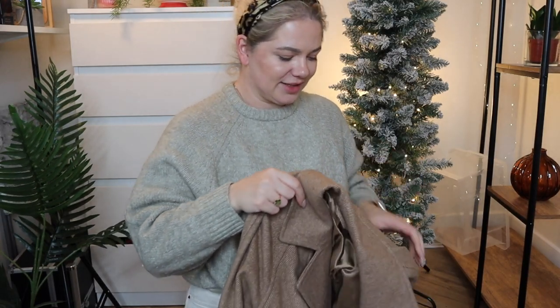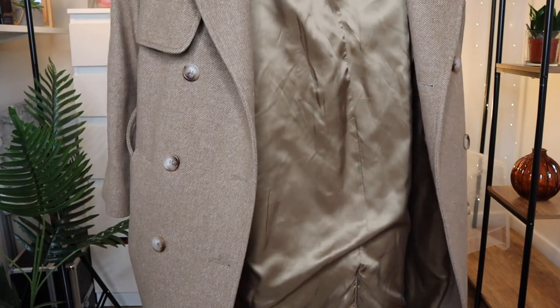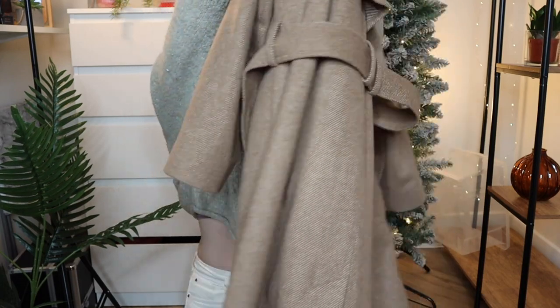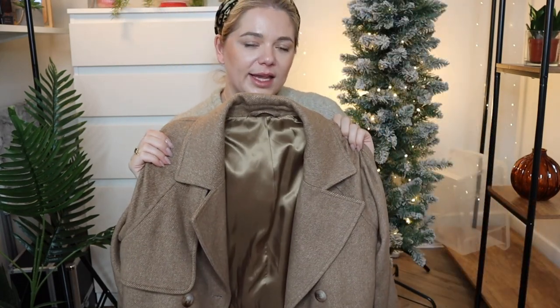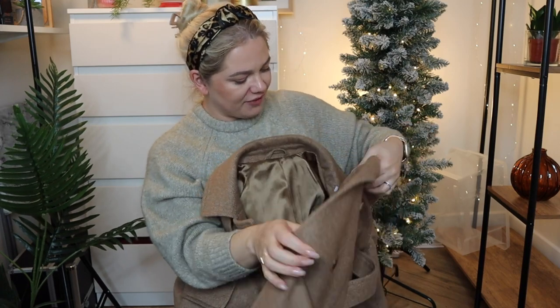And my best charity shop find ever, I think, I saved it for the end of the video, because this is great. I'll show you what I'm talking about. It's not Christmassy, but from Sue Ryder, I found this coat, and I already wore it out. Look how beautiful this coat is. And it was £3, like three. One, two, three, £3.